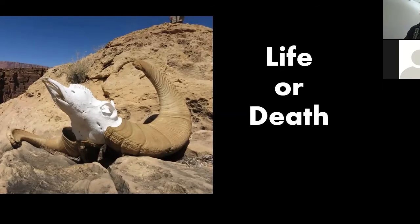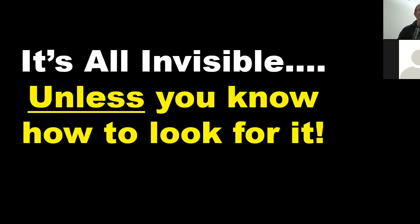It's a life or death struggle between predator and prey. That's the animals that are around us. And most of it all happens without us ever seeing it. We're in bed. It's invisible unless you know how to look for it.